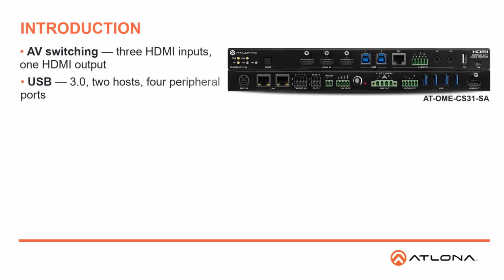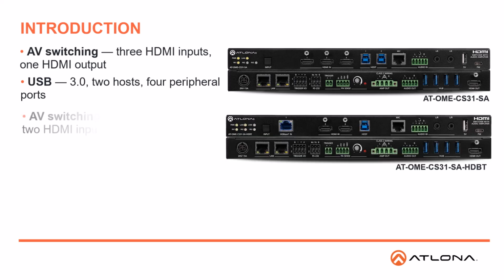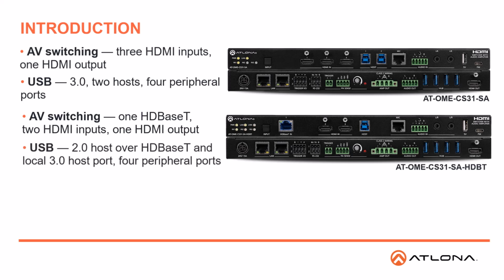The AT-OME-CS31SA features an AV switcher with 3 HDMI inputs and 1 HDMI output. It includes USB 3.0 routing between 2 host ports and 4 peripheral ports. The AT-OME-CS31SA-HDBT features 1 HDBaseT input, 2 HDMI inputs, and 1 HDMI output. The USB system integrates USB 2.0 host over HDBaseT with local USB 3.0 host port and peripheral ports.